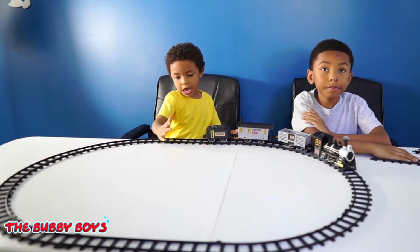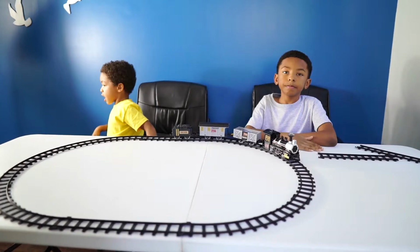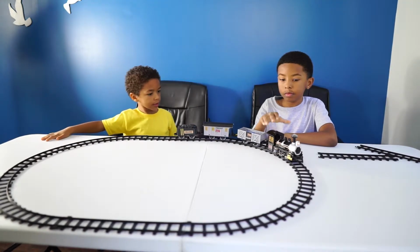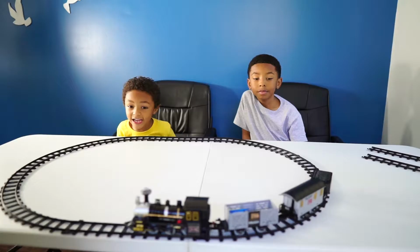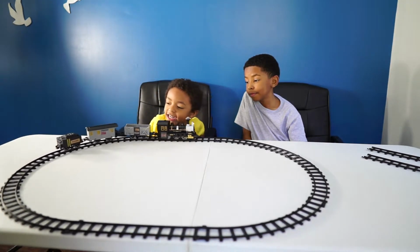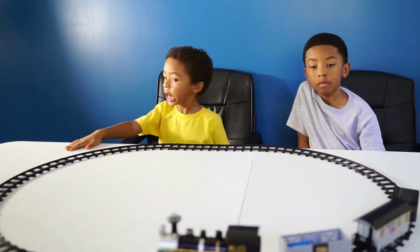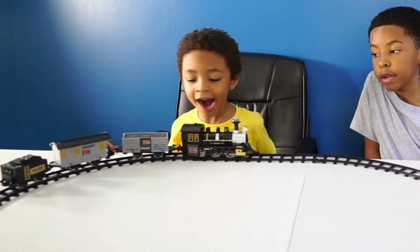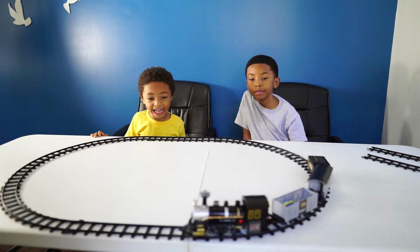Aiden's got our new train design going. So you got it more of an oval this time. Okay, all right, we're finna turn it on, okay? Go ahead, Aiden. That thing is moving. Okay, we are rolling. Rolling, rolling, rolling. That's pretty cool, ain't it, fellas?